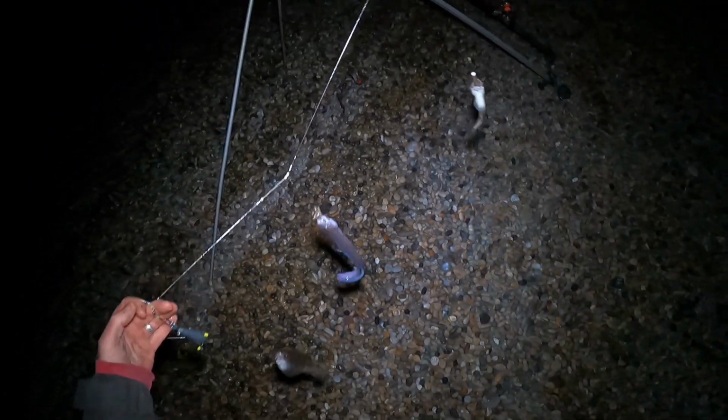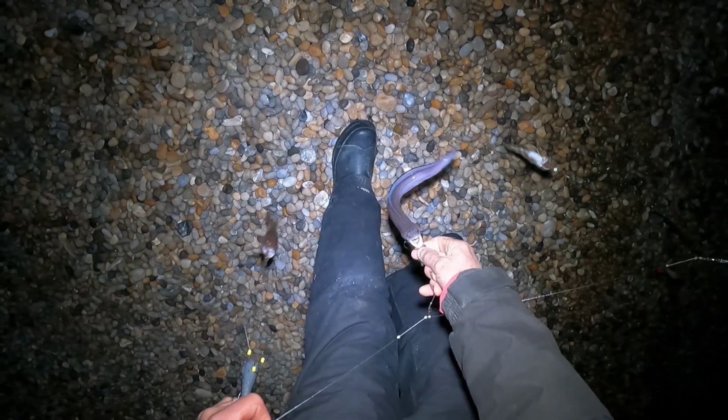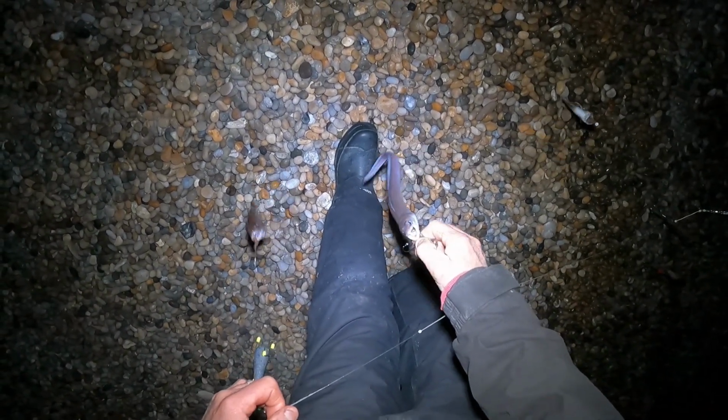Oh no, another strap. Oh well. Look at the size of that. What is the point? So he's just lit up. That's good. So what's that? 9 pout and 2 eels, in fact.